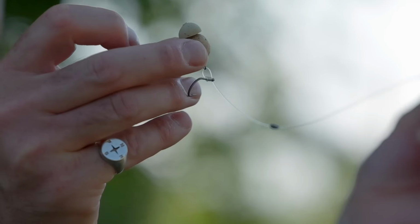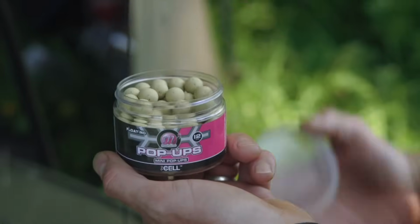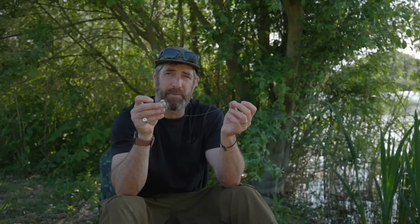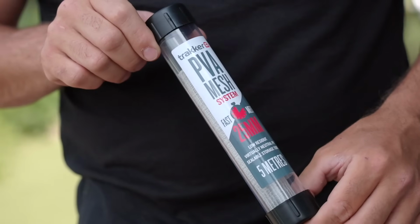My hook bait is a Mainline Cell 15mm bottom bait, topped with half a 10mm pop up there, just to give it a little bit of buoyancy really. So when the fish come in over the bait, they just slurp it up and it goes in the mouth nice and easy. So that is the rig, and then to that I'm attaching a little PVA mesh bag.